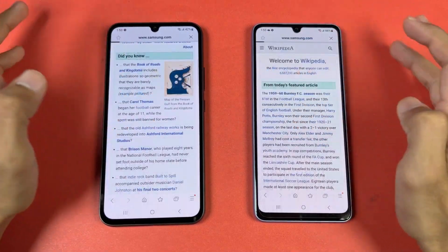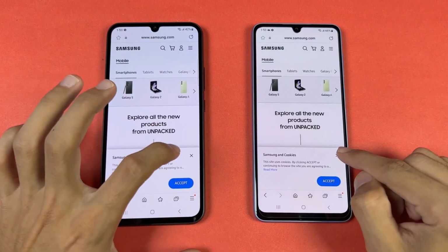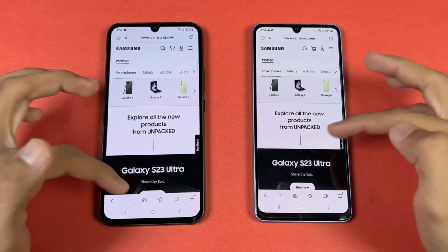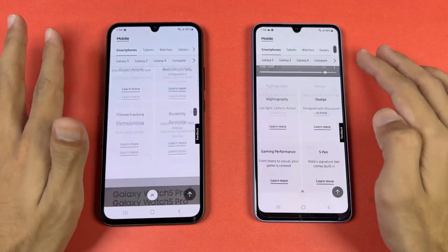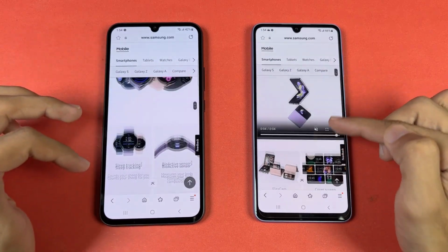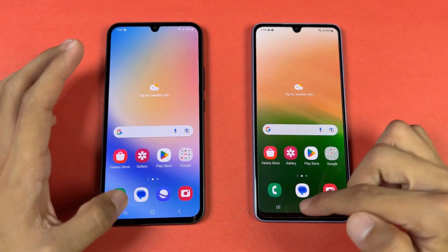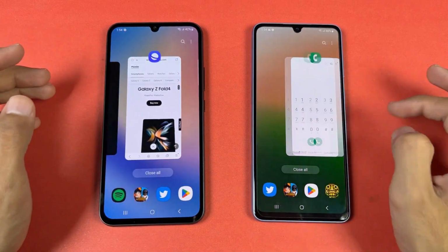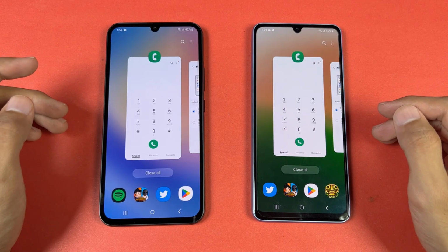Next on the list is the Galaxy Shop, and that one is very similar on both phones, and scrolling feels absolutely smooth. And 90 Hz is not always 90 Hz on the A33. Now let's see RAM management on both phones. We have 8 GB of RAM. Let's see how the newer A34 is going to perform in RAM management.